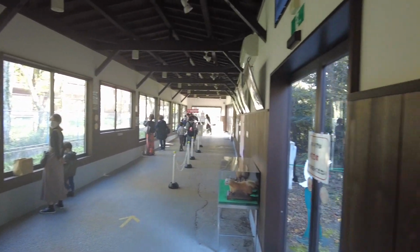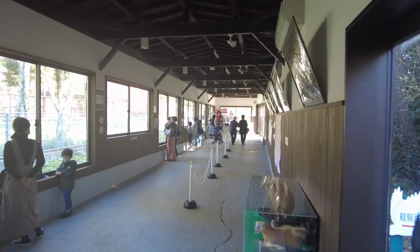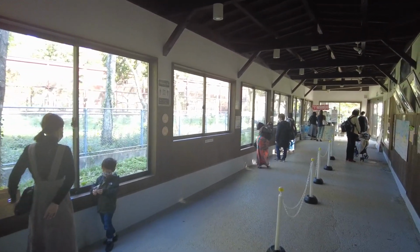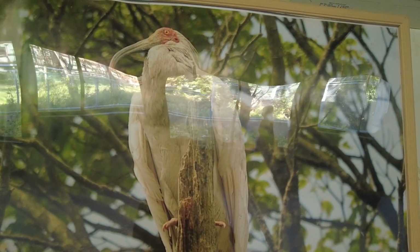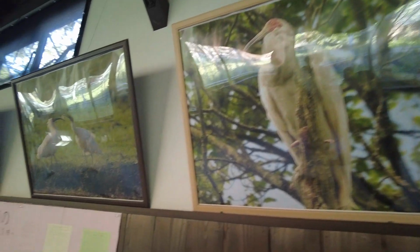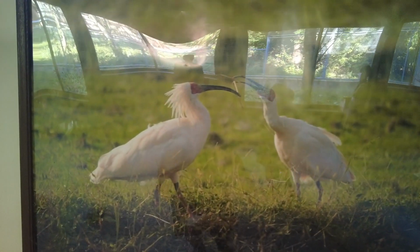Okay, good morning everybody, and today we are continuing our visit here on Sado Island in Niigata Prefecture, and right now we are at the Toki Forest Park. And Toki is the Japanese word for the crested ibis, which is a national icon, this bird right here. And this bird lived here on Sado Island, but it became extinct for different reasons. It became extinct, and then actually they imported a few crested ibis from China for a breeding program, and it has been successful.